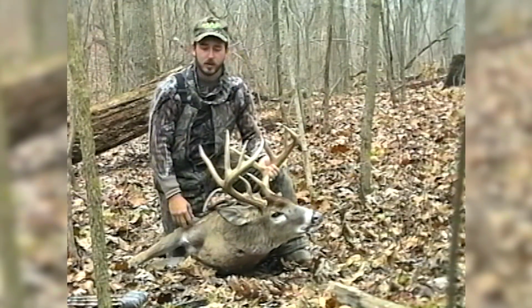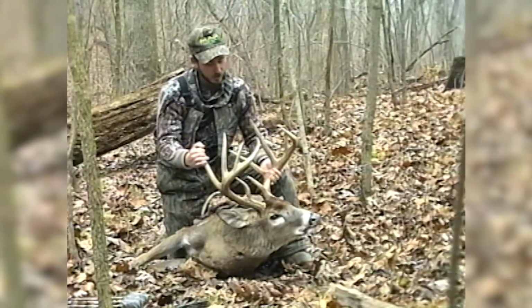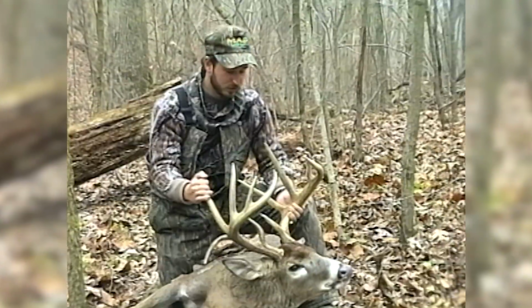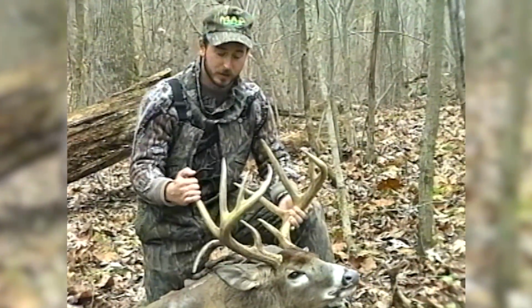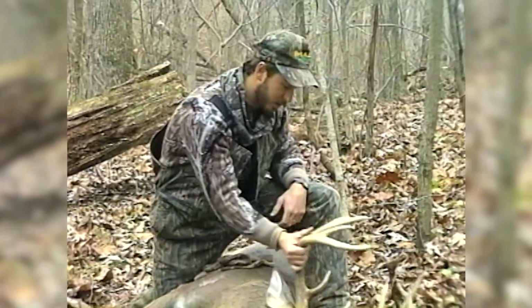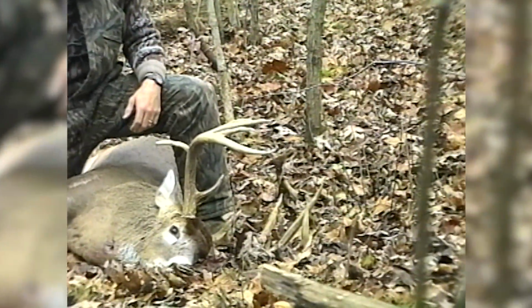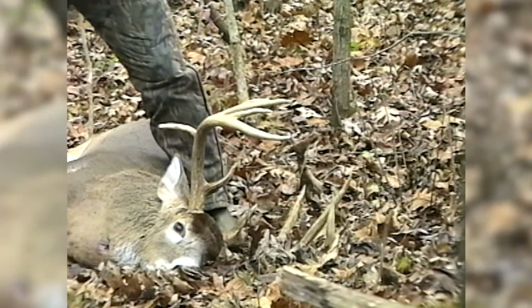Two feelings run through my mind as a bow hunter. One is just getting the opportunity to have a buck like this come in on you, and number two is getting a chance to harvest a buck like this. It's incredible, what a feeling. And I'm going to have to get me some help to get this guy out of here. Whew. What a buck!